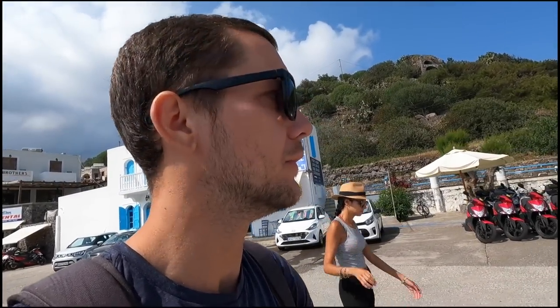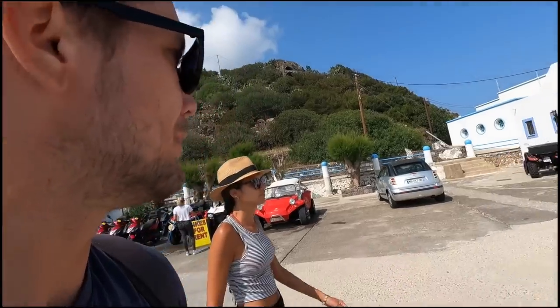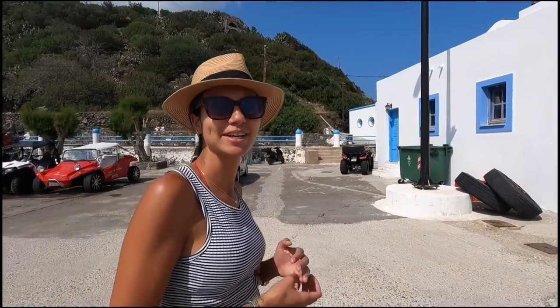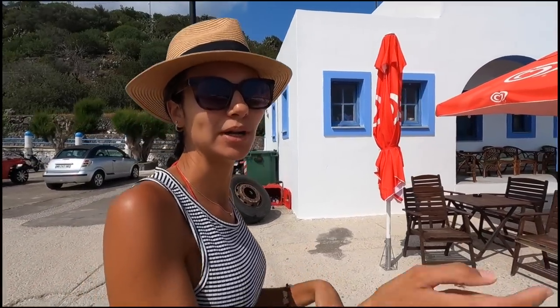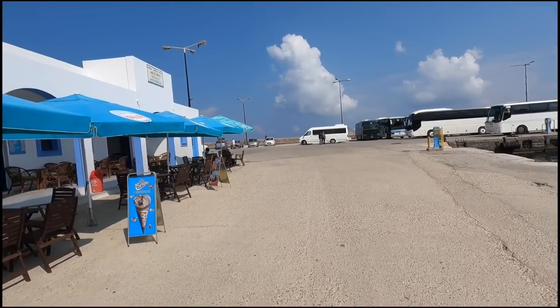So the cool thing about this island of Nisyros is that it's a volcanic island. It was made from volcanic eruptions. So you're gonna be seeing lots of volcanic things today, including a volcano. We're gonna be able to walk inside a crater. Yeah, maybe for the first time. I don't think we've ever been inside. I think we've been on the rim, but not inside. Yeah, so on this island, you're able to go inside.